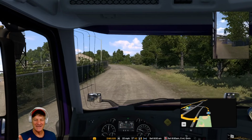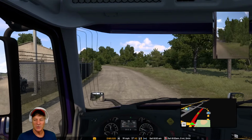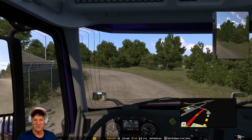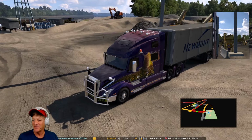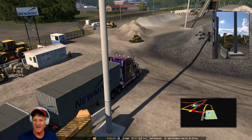I'm gonna go pick up a tandem trailer of silica. We're gonna take it from Pine Bluff up to Jonesboro, and then we will see you shortly. So we'll be back soon. So it turns out the pickup was in the place we were at. We just did a little loop around the block here, but we've now got our tandem load of silica loaded onto the back of our truck here, and we'll be heading out to the left here.